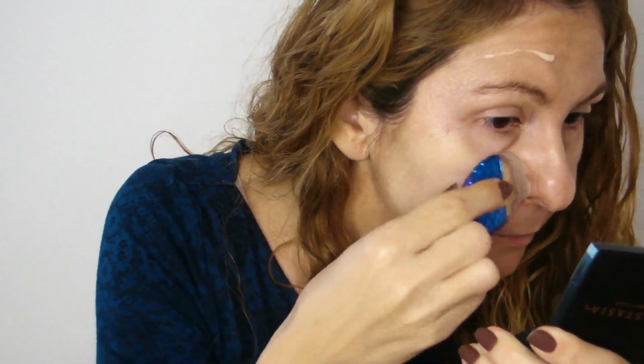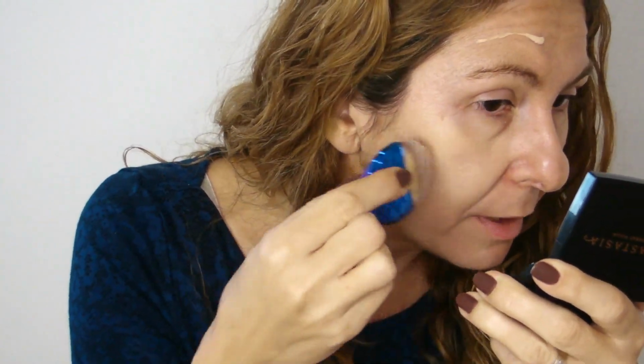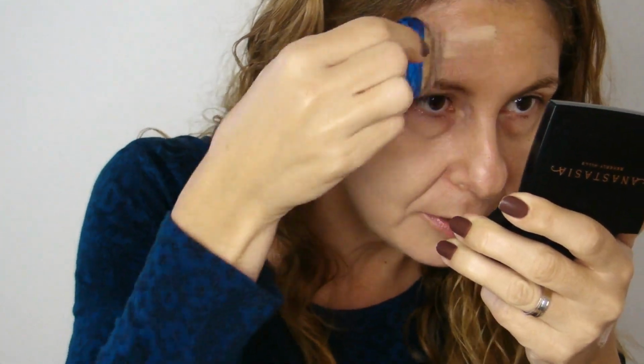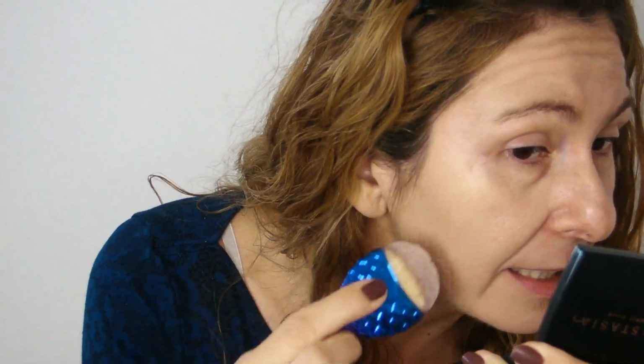It looks like the shade will match me, hopefully. Okay, I think I need a mirror. Okay, it's a bit on the yellow side, but it spreads really well. This might also be the brush, and it doesn't seem like a full coverage foundation, although I get quite nice coverage. I don't know if you are able to tell.